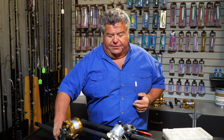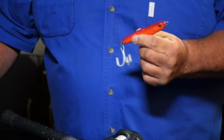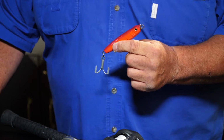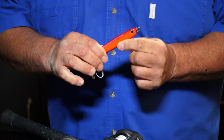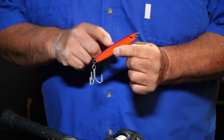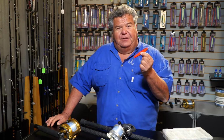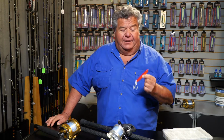Now, as far as artificials, I've been doing really good this season using the Magic Metal 4.5 ounce in red, catching bluefin and yellowfin on it, casting it out and working it back right along the surface nice and fast, having it dart back to me, and tuna have been jumping all over it. Works out really, really good.